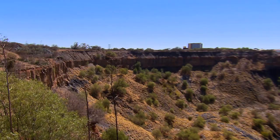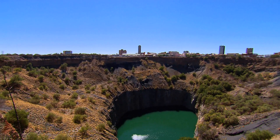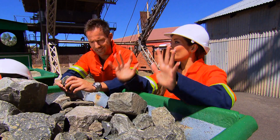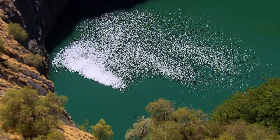That hole was excavated to a depth of 240 meters, all with hand and shovel. Can you imagine that? That was some diamond rush. So, Jeannie, yes? 15.5 million carats of diamonds were found in this big hole. Surely there's a few little stones just waiting to be discovered by me.